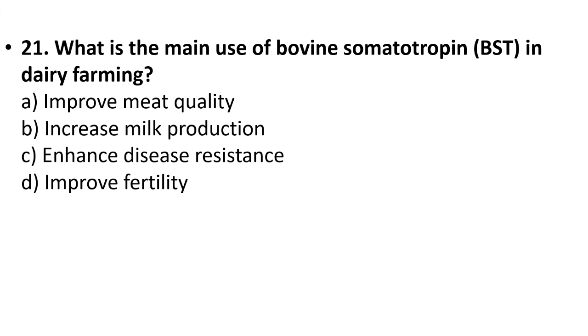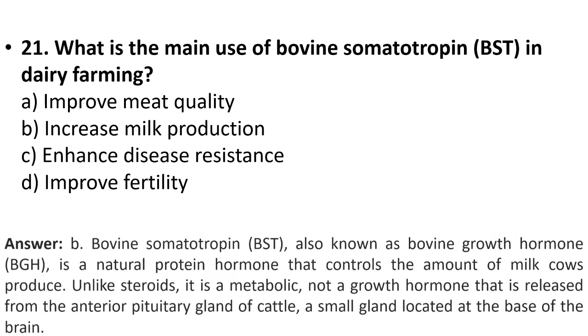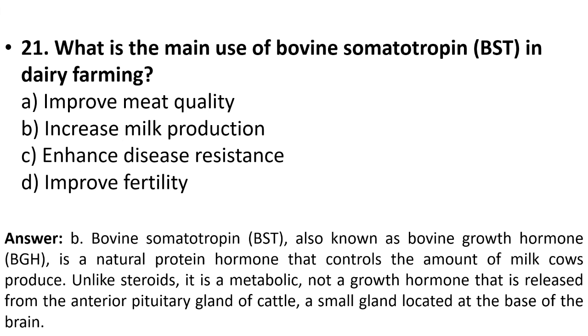21. What is the main use of bovine somatotrophin BST in dairy farming? Improve meat quality, increase milk production, enhance disease resistance, improve fertility. Here answer is option B, increase milk production. BST, also known as bovine growth hormone, is a natural protein hormone that controls the amount of milk cows produce.